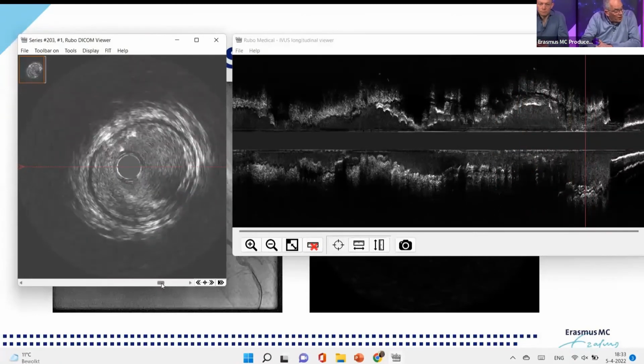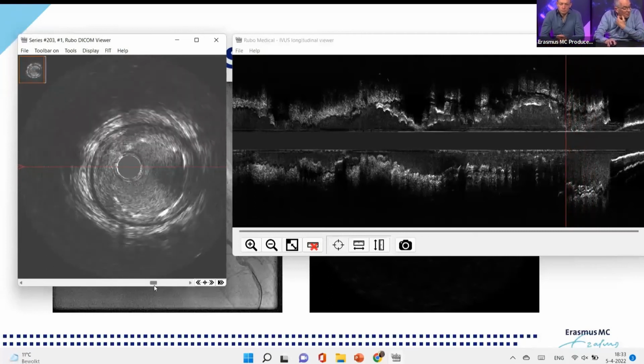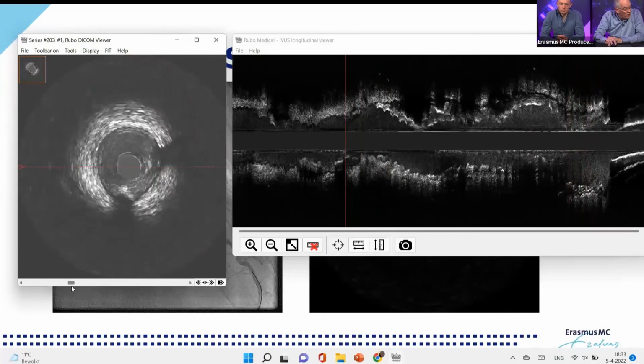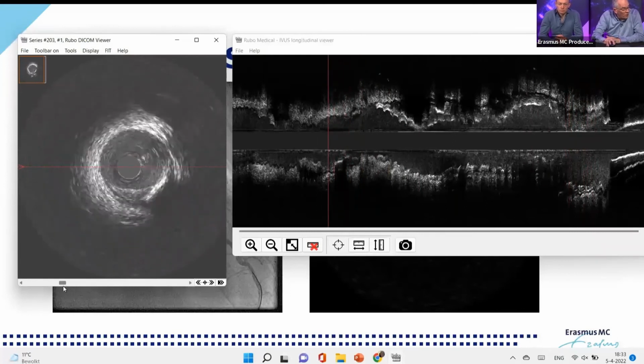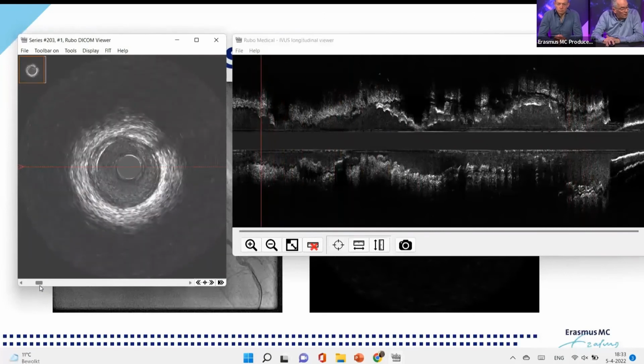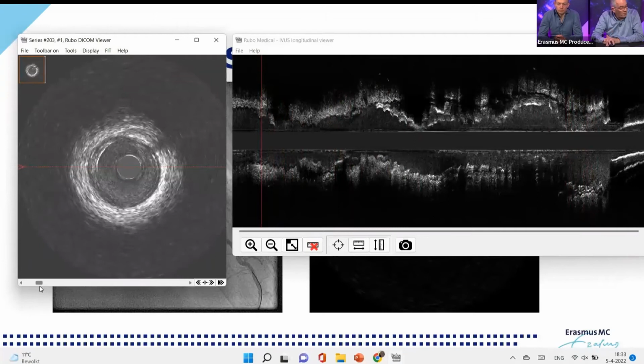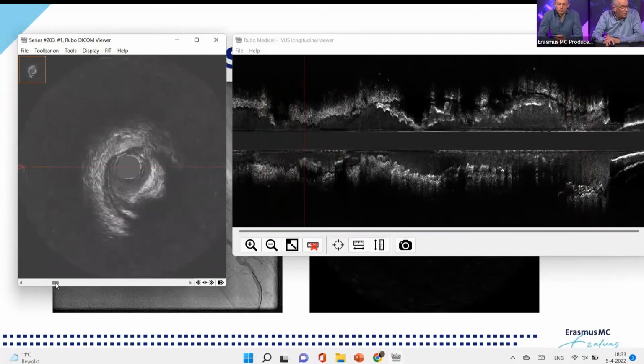So this is what we have. We have one minimal luminal area more distal in this case, and then we talk about this region in here with a good lumen and with a bigger or larger reference. And I think this guy here is doing the trick with your FFR.